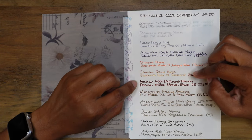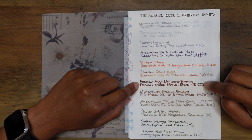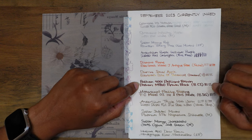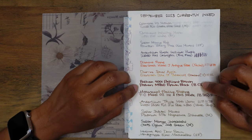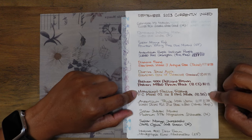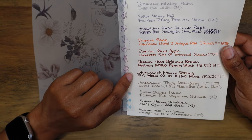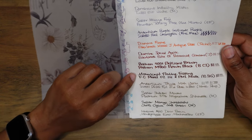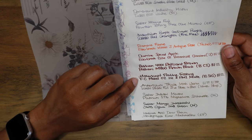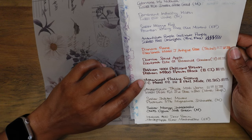And I love writing with this Pelikan, this M800 with a broad cursive italic nib. It glides so effortlessly across the paper. I love that experience. Manuscript Praline Frosting. I am kind of regretting for the first time now that I gave away this ink because it just looks and feels so good coming out of this nib. I am going to use as much of this ink as I can.